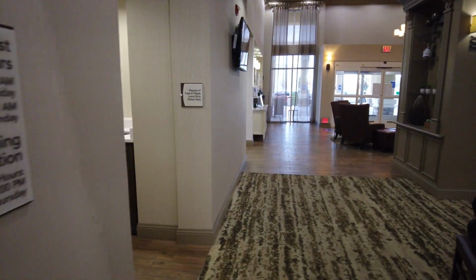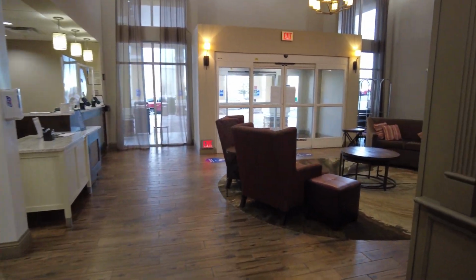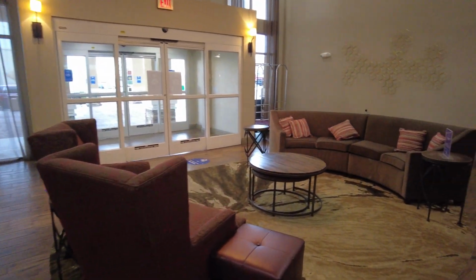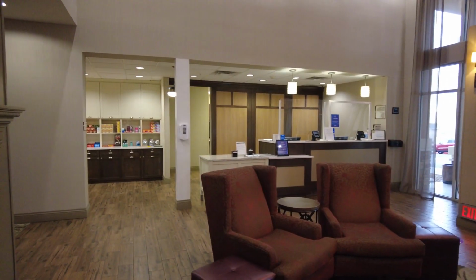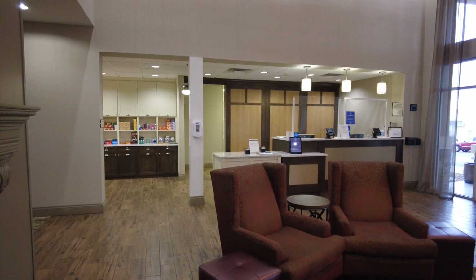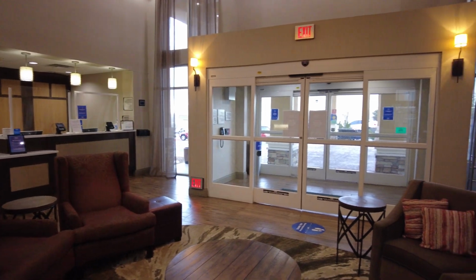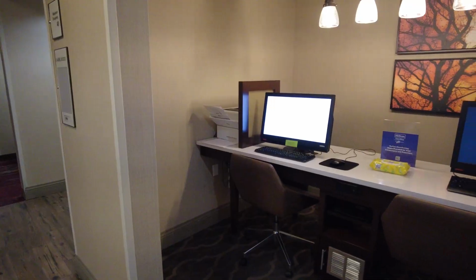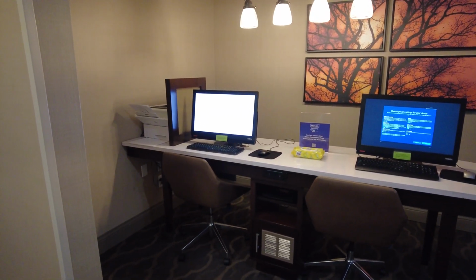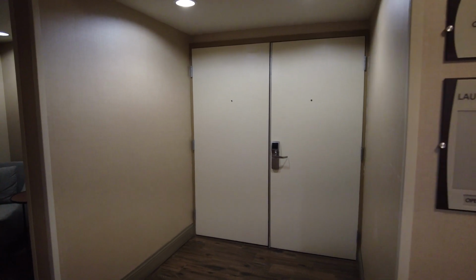Anyways, moving over here, we have the main front desk area. Another seating area here, another side of the fireplace. There's a little shop there, you have to inquire for prices. And there's the front desk and the entryway. Then over here, they usually have conference rooms. 2 computers over here for the business center and a printer fax machine. A large capacity conference room.